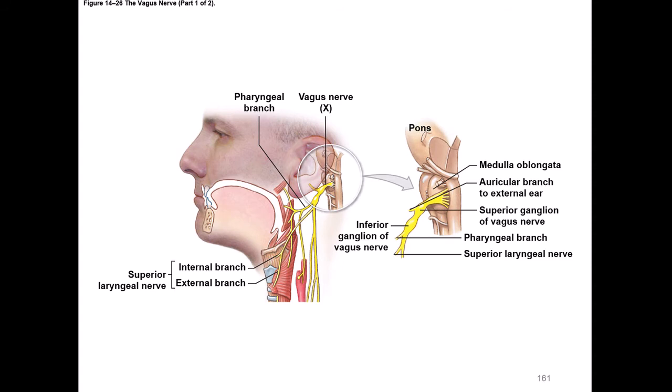The next nerve actually follows the glossopharyngeal nerve into the throat area, and this is called the vagus nerve. So this is also going to do sensory and motor to the back of the throat area, so it's going to be involved with swallowing, and it even goes down to the voice box, which is known as the larynx. So you can see it's here in the back of the throat, and then we also follow it down into the voice box. So it does control some of the movement of the muscles in the voice box.